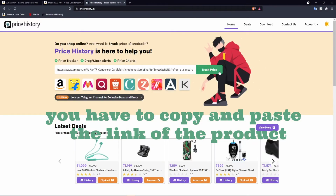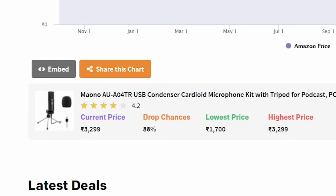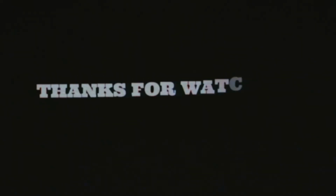It not only lets you see the price chart of the product, but it also tells you the chances of upcoming price drops. Now you can also set alerts on prices. Just set the price you would like to buy the product at, and when the price of the product hits or goes below the set price, it will notify you. All in all, it's a great tool to save some cash and shop wisely online.